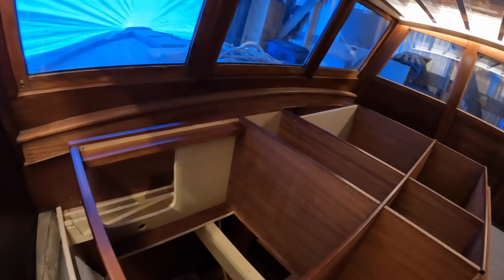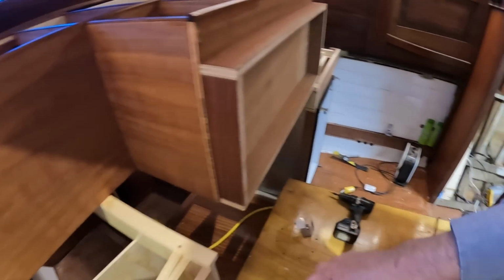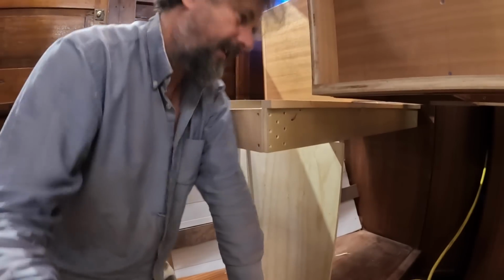The last little while I've been fussing with a lot of stuff, including varnishing the galley, dealing with some stuff in the builds, and varnishing this bulkhead here, and I didn't think any of that was particularly useful, so I didn't show it to you.